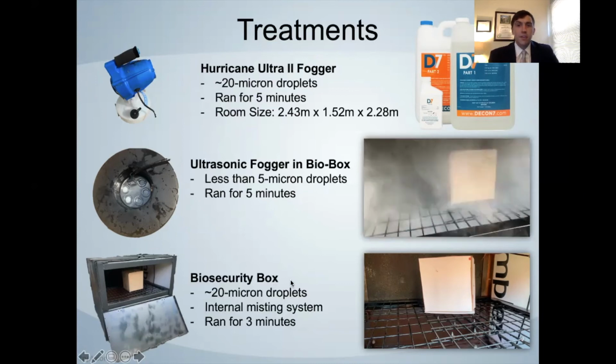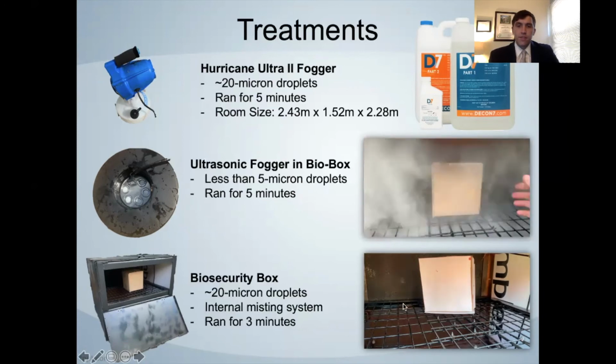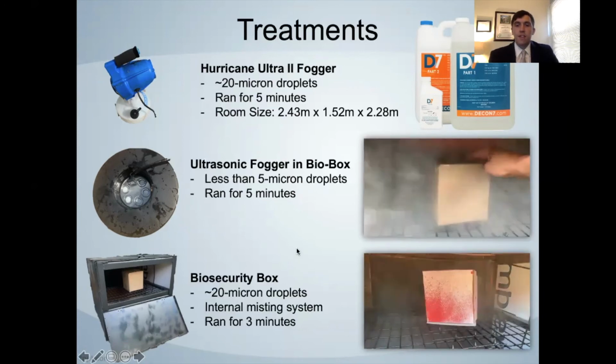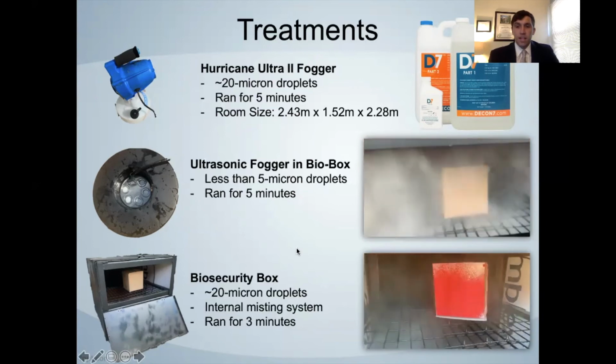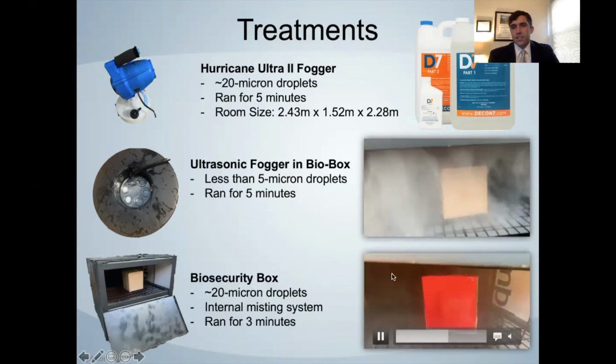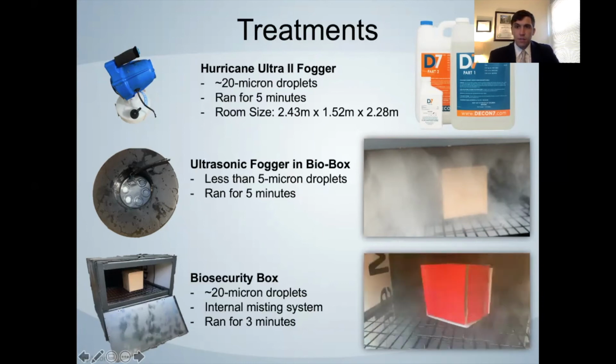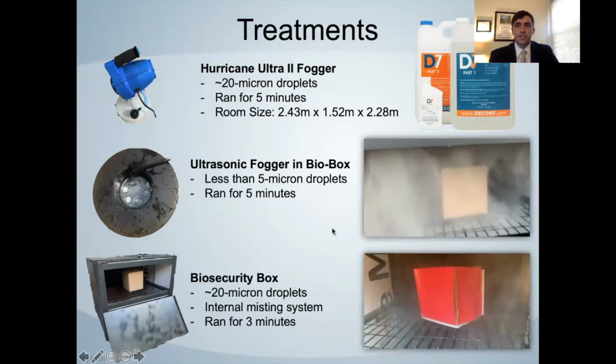Next is a biosecurity box with internal misting system, and I ran it for 3 minutes. The reason I ran it for 3 minutes is because it's able to cover objects in under 1 minute. I just really wanted to put it to the test with the large amount of virus that we're going to use on the items. As you can see here, this is an internal view, and this is color-changing paper. When it gets wet, it changes red. You can see the quick coverage. The chemical that I used for this disinfectant study is called Decon 7.